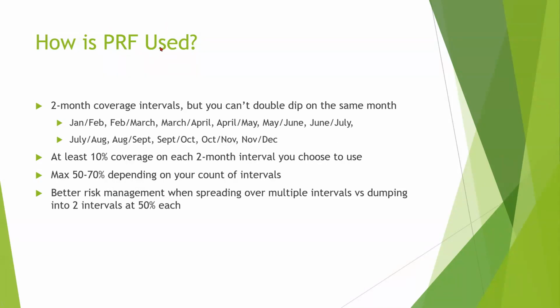When you get into the policy, you pick a minimum of two-month coverage intervals, but you can't double dip on the same month, meaning you can't pick January and February and March. February would be in both, allowing you to double dip in the event there was an indemnity paid in each month. You pick at least two-month intervals with a maximum of 50 to 70% depending on your count of intervals. For better risk management, if you spread your risk over multiple intervals, instead of dumping all your risk into two intervals at 50% each, you stand a better chance of spreading your risk out over the policy.